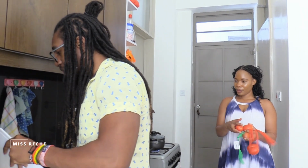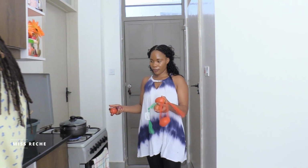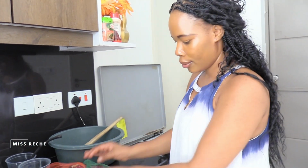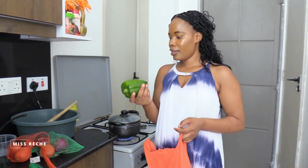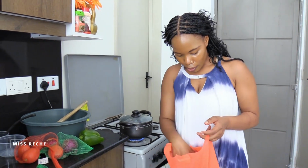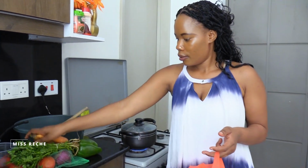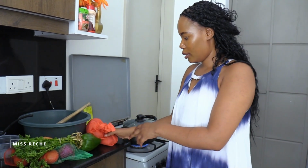I like to make sure. So the next part will just be preparing the ingredients while the meat is cooking. We have some onions, tomatoes. We have green pepper. This all gonna go in the meat. The green pepper, the onions, the tomatoes. We have coriander. Like this brings very nice smell to the food. And some carrots over here. So once it is done with the knife.